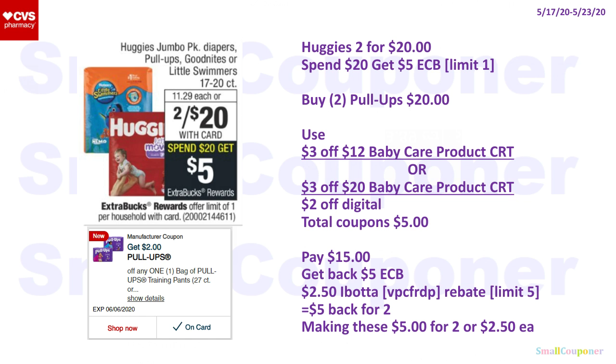And a $2 off digital. Your total coupons is $5. You'll pay $15, get back a $5 extra buck, and there is a $2.50 Ibotta rebate. It's a limit of 5 for the pull-ups. And you get $5 back for 2.